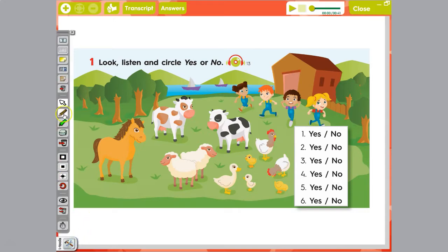Okay, let's speak about the picture. Are there any children in the picture? Number one. Are there any children? Yes, there are. There are 4 children. Are there any bikes in the picture? Can you see any bikes? No, there isn't any bike in the picture. Are there any cows in the picture? Yes, there are 2 cows. Number 3 is yes.